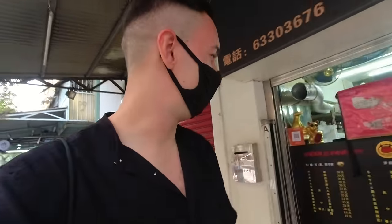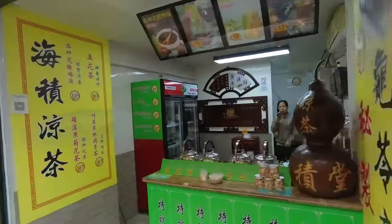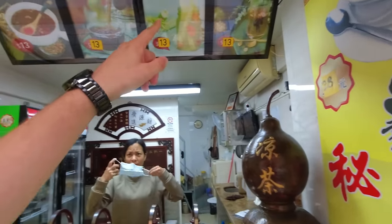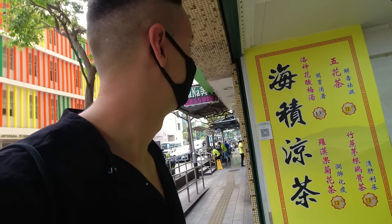I'm very thirsty actually, and I walked by and I saw the lemon tea on the menu. But a 20 minutes waiting time for lemon tea might be a little bit too long. Interesting shops here. Nei hao, hello. What are you selling here? Tea? Tea? Oh, I can't read it.